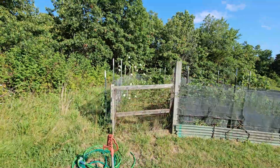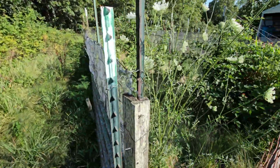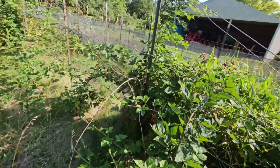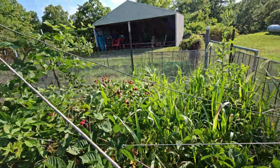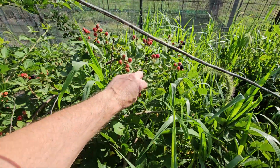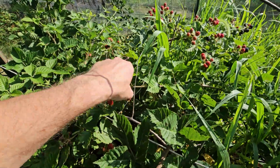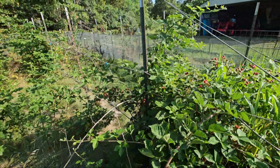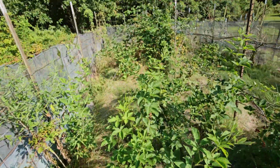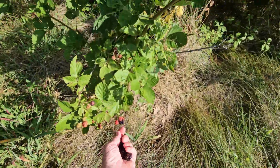All right, Sharon wanted me to look at, I think, these are either thornless or seedless berries in the garden, which there's lots of them. Oh, look at that. Oh, wow. It's still a little early, but there's some good ripe ones. Got a nice one right there. Oh, I see some big ones already, and I'm half colorblind.